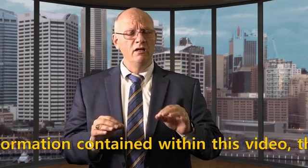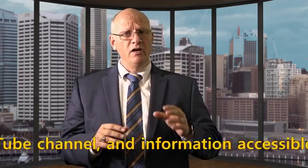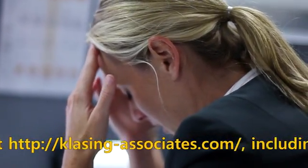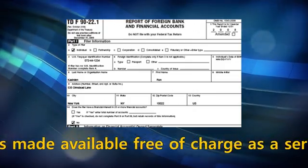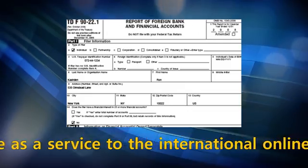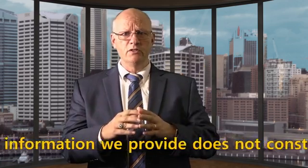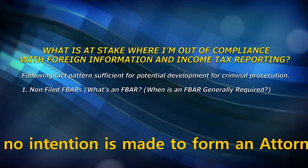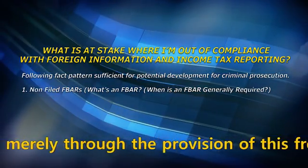Unfortunately, the following fact pattern has been found sufficient in case law to criminally prosecute previous taxpayers that have found themselves in this situation. A combination of 3 badges of fraud, when added together, is sufficient to sustain a criminal prosecution for income tax evasion and willful non-filing of foreign bank account reporting forms, TDF 90-22.1, which went on to become FinCEN Form 114. The only change between the two is one is done in electronic format online, the other was in paper. First factor out of the 3 is non-filed FBARs, or FinCEN Form 114s.